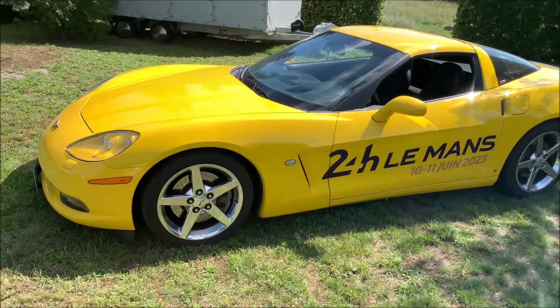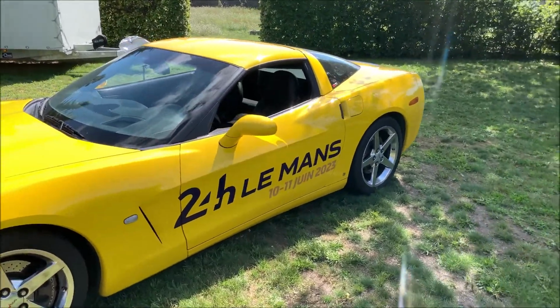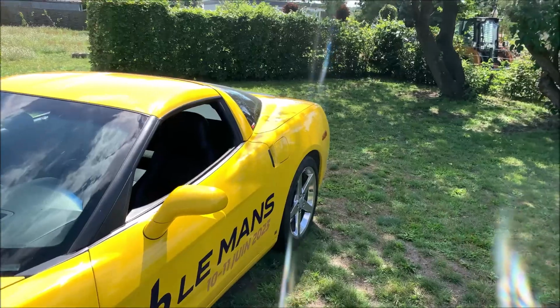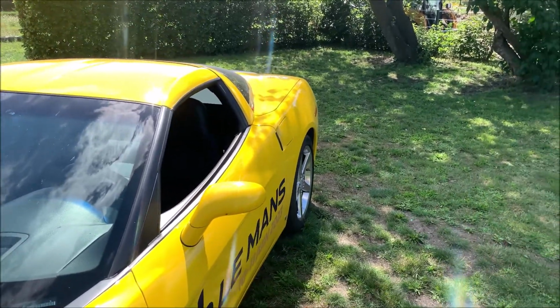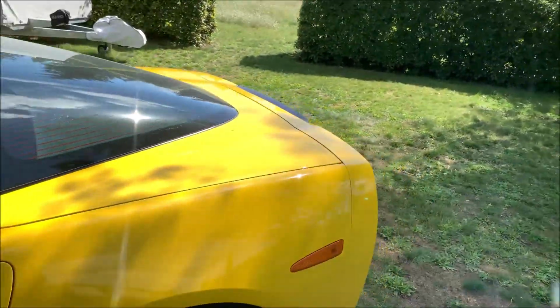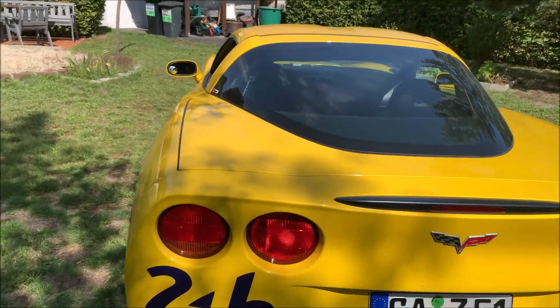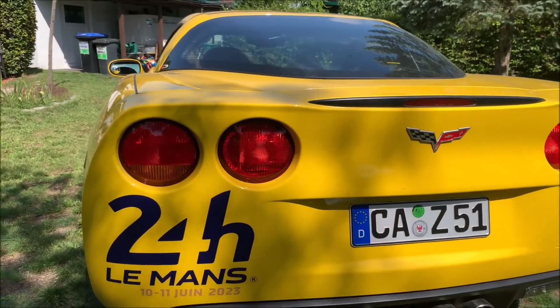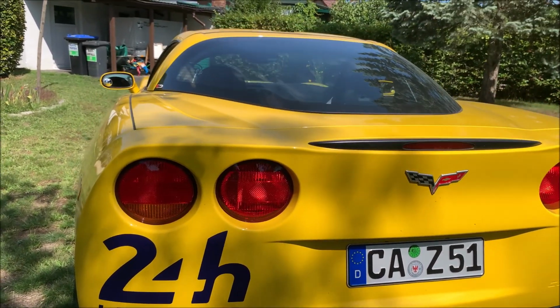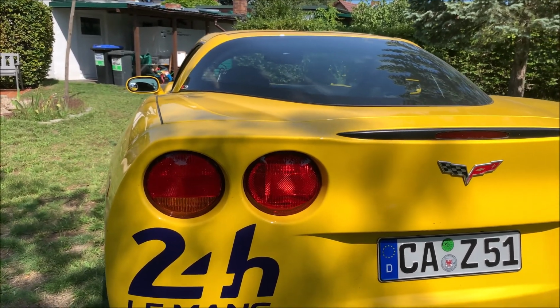As you can see, the Corvette has a very low front and it's getting higher and wider towards the back. So the Corvette is exactly the opposite of all the cars with boat tailing. The Corvette is actually getting wider towards the end, and we can see it if we look from the back. In your mirror, you always see the fat rear end of the car.